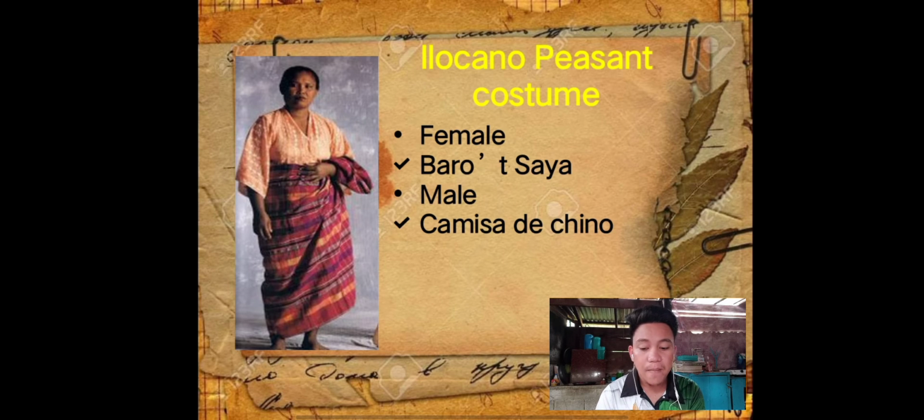So it's a loose blouse, 3/4 bell sleeves with little or no designs on the edges. So the material used is white cotton or abaca. So a white corpino or undergarment top comes with the baro. So the saya is a pleated tailless skirt, ankle length, choice of plain, striped, or floral design in any color combination. So the material used is cotton or a similar type. So that's it for the female costume for the Ilocano peasant.